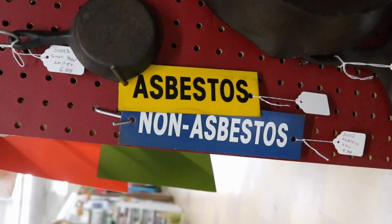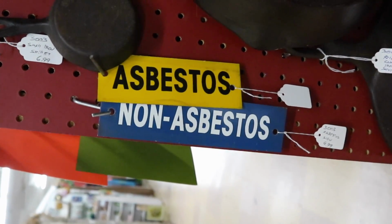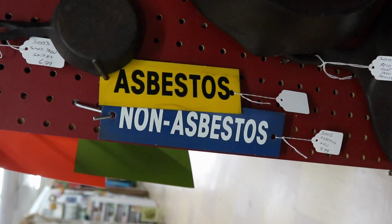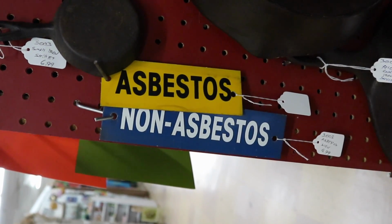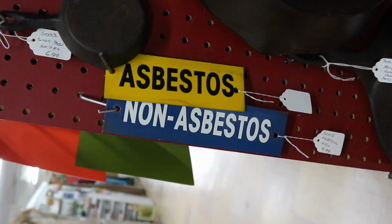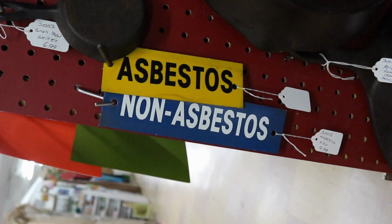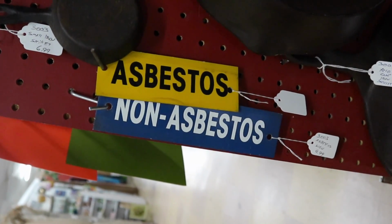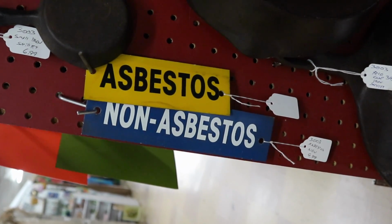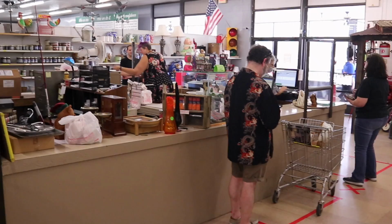Asbestos and non-asbestos. That might have been for brake linings or something, but it definitely was to keep people from getting it into asbestos items without knowing, because by the 1970s there was great awareness that asbestos was a cancer-causing agent. Took a while to figure out what to do about it. It turns out the best thing to do when it's in buildings is nothing, leave it alone and seal it off. But this would have been to protect workers, and the asbestos sign is going to be the more valuable because it's the item that is now controversial.